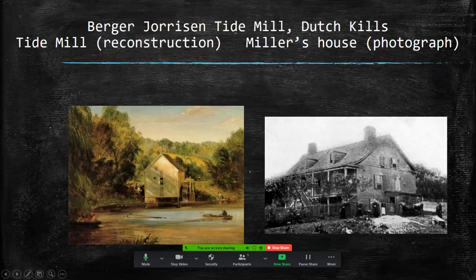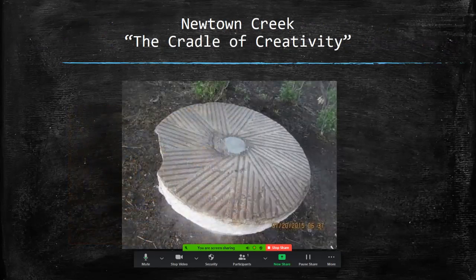This, however, is the original house that stayed inside the family and was passed down through generations. It was finally torn down about 1910. This would be the head of Queens Plaza. The back of it would be part of what is today the Sunnyside Rail Yard. The tide mill was torn down in 1860 for the Long Island Railroad right-of-way through Sunnyside Yard.